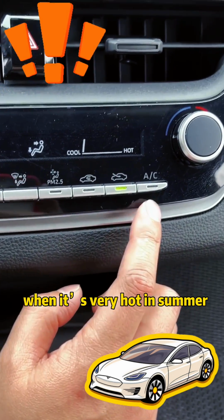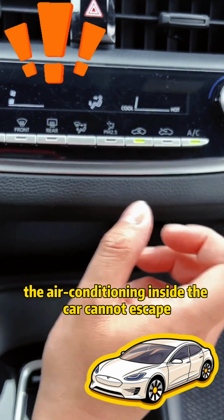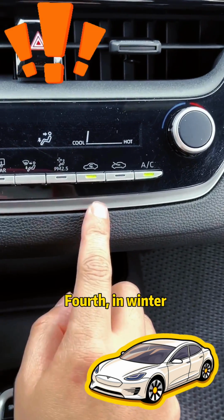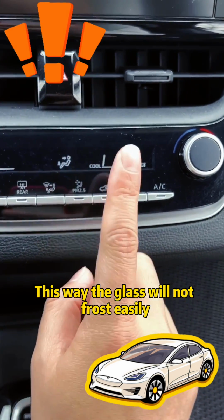Third, when it's very hot in summer, turn on the AC to open the internal circulation. In this way, the air conditioning inside the car cannot escape and the hot air outside the car cannot enter. Fourth, in winter, turn off the AC and open the external circulation. This way the glass will not frost easily.